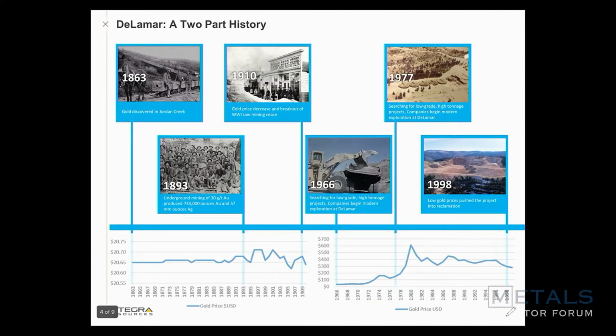Just a bit of a memory refresher. There's really two phases of exploration and production on this trend in Delamar. The first phase started in the late 1800s. This was very much a high-grade flavor of mining underground, and during that period, grades of 30, 60, 90 grams per ton mined underground were certainly very common, and we see that throughout the archives that we have on site.